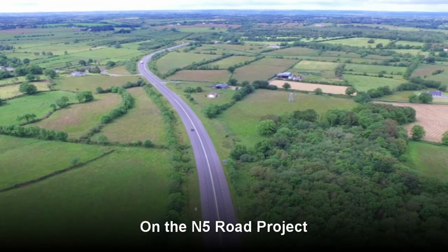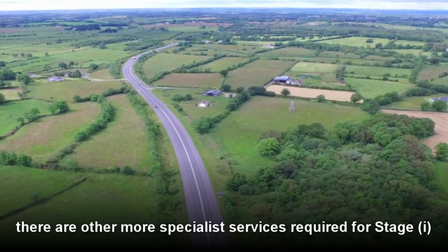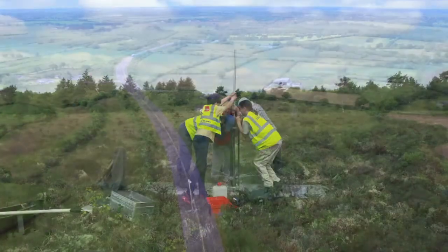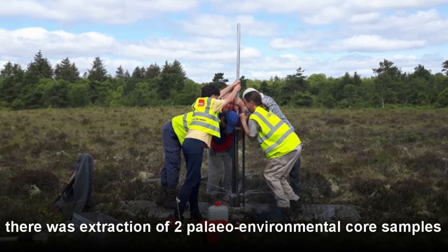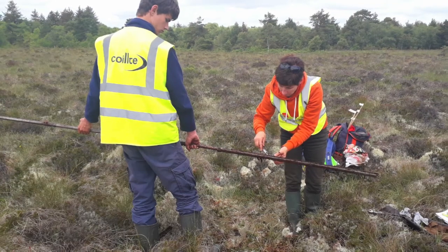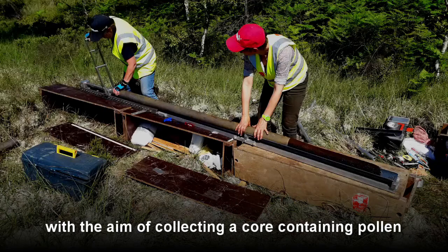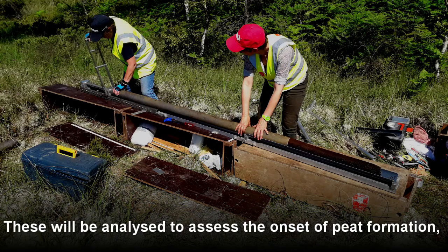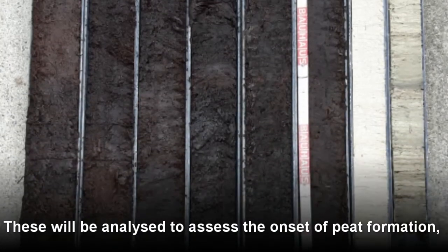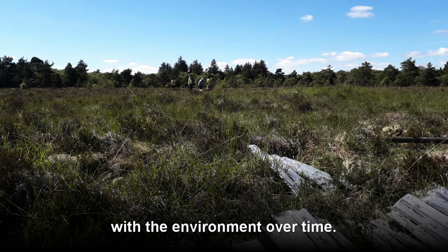N5 Road Project, in addition to regular test trenching, there are other more specialist services required for Stage 1. For example, early on in Stage 1, there was extraction of 2 paleo-environmental core samples from suitable peat sediment locations, with the aim of collecting a core containing pollen and other microfossils. These will be analysed to assess the onset of peat formation, vegetation change, and anthropogenic interaction with the environment over time.